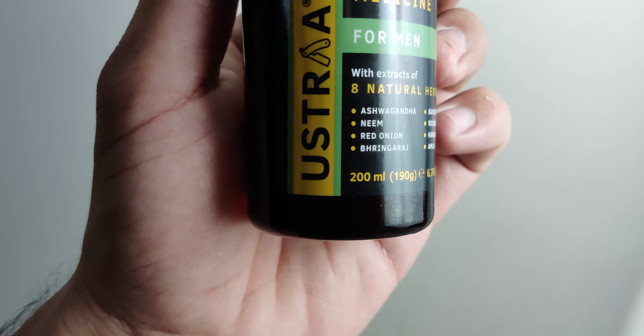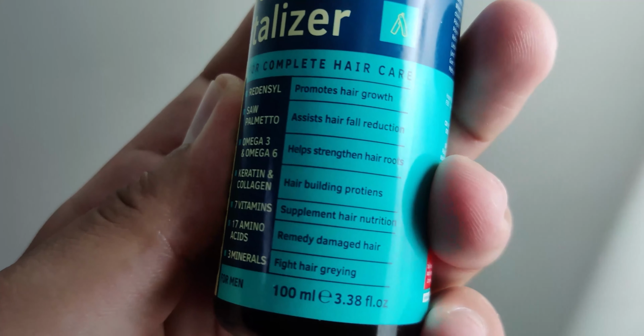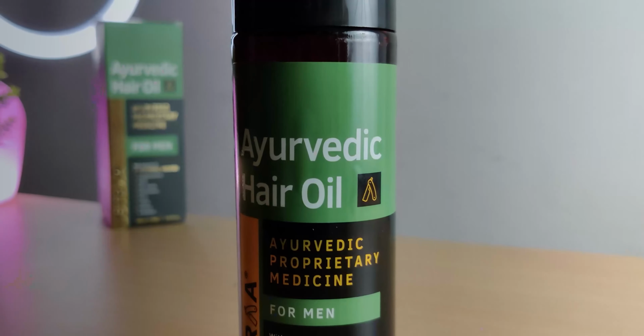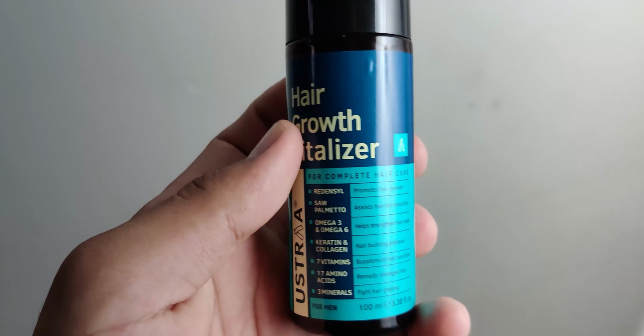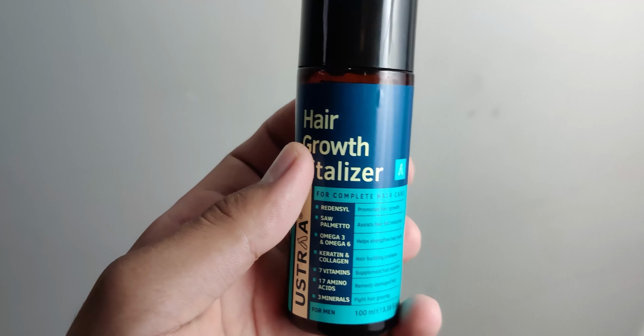But for the volume of actual product that we get inside the bottle, we've got some numbers. 200 ml for the Ayurvedic hair oil and 100 ml for the Hair Growth Vitalizer. And this makes it clear, the Ayurvedic hair oil is much cheaper than the Hair Growth Vitalizer. As for a price of $598, we are getting 200 ml of hair oil. And by using simple math, we are getting 100 ml of the same oil for $299. And that makes the Hair Growth Vitalizer around double the price of Ayurvedic hair oil, as it comes at a price of $699. But then again, I believe both of these products are actually well priced against each other, looking at the ingredients that we are getting on both of them.